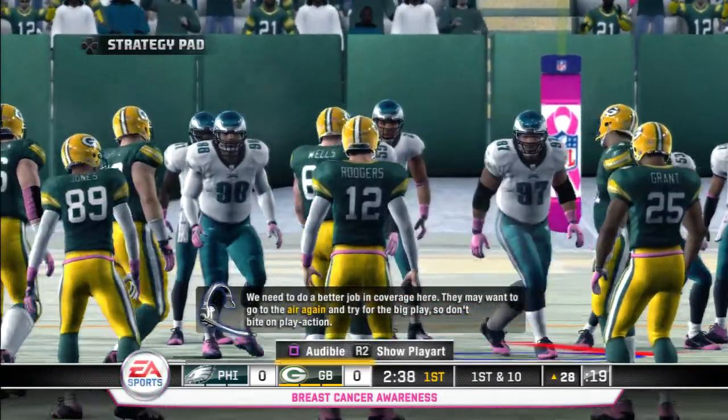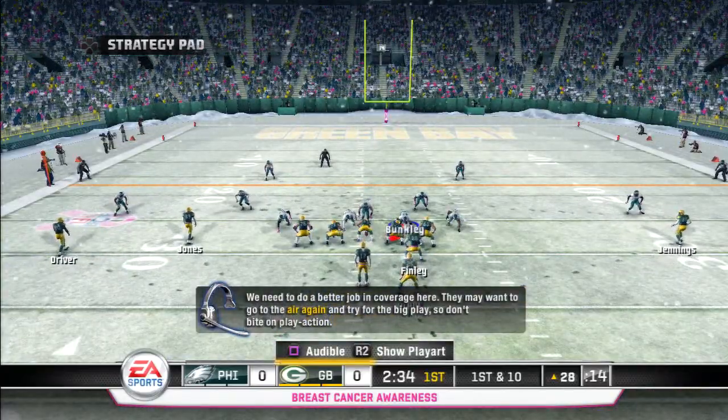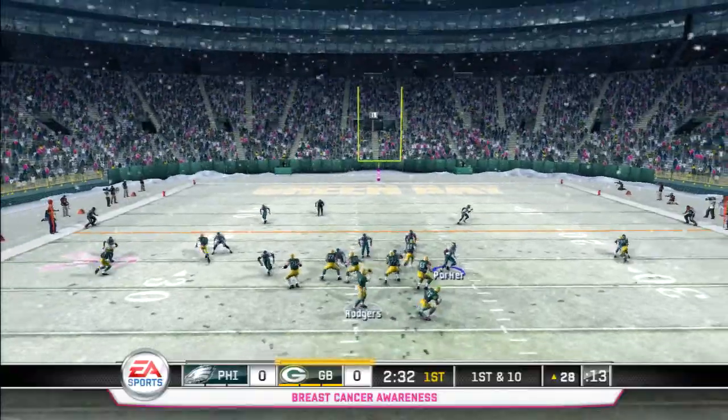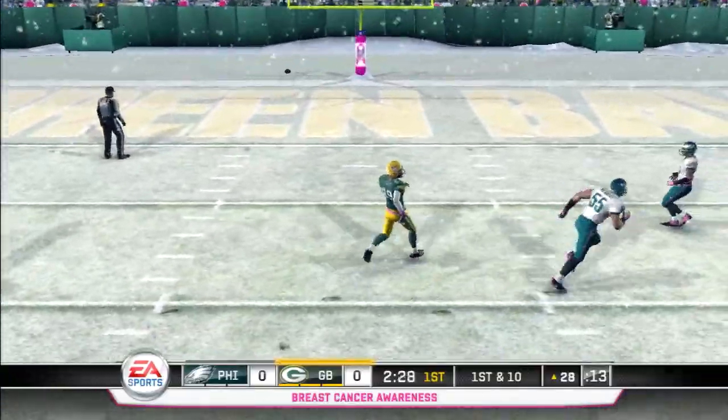Guys, we need to do a better job in coverage here. They may want to go to the air again and try for the big play, so don't bite on the play action. He's going to throw it.